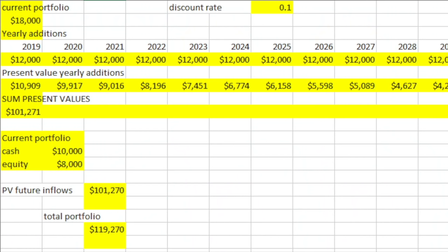So this is the current portfolio, 18,000. In this case, I've put dollars just to make it easier to watch. Yearly additions will be 12,000 for the next 20 years, 19 and a half now. And I have discounted the yearly additions to a present value with a discount rate of 10%. The sum of the money that I will be adding, thus what I still have to add, is $234,000 to the portfolio, $1,000 per month for 20 years. The present value of that $240,000 addition is around $100,000.